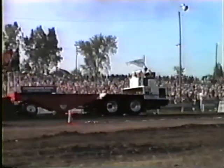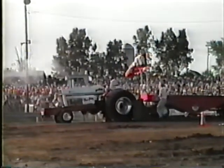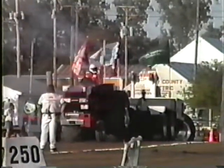Oh, yeah, look at that. He picked that sideline and he stayed right with it. Right down along that. 293.4. Here's the competition. And that's the way the whole season's gone.